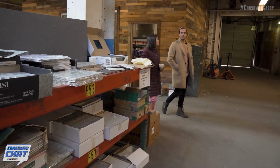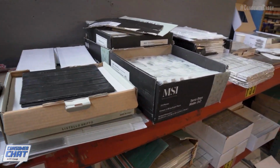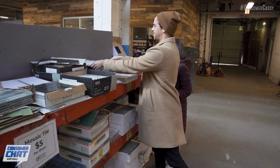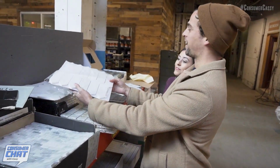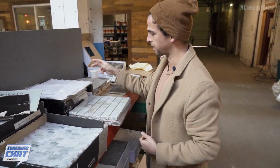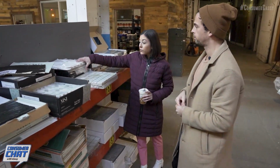Okay, so you know this section well, the tile section. So is tile generally expensive? There's a couple here that I really like. I think my favorite is this guy. I feel like it's kind of fun. Looks regal. Yeah, regal is a great word. It's kind of rustic or modern. This stuff is between 5 and 10 a box. I think this is probably 10 for a whole box of that. So for all of this is only 10 bucks.